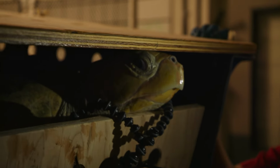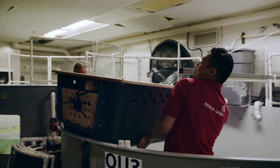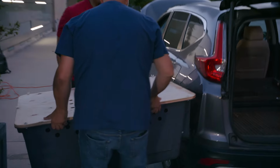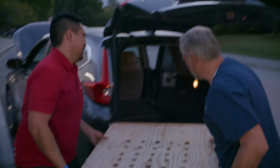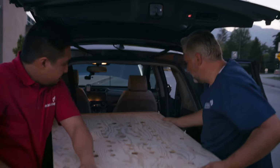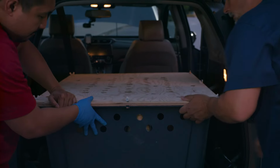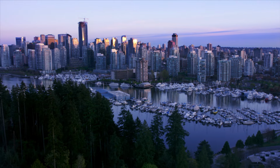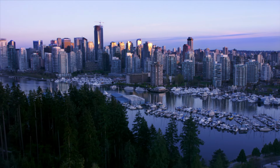We need to take Bernie from Vancouver to Seattle, where he's gonna meet a plane, and that plane is gonna take him to San Diego. So our job, bring Bernie through the border to Seattle. Getting him back to a warmer climate down south will definitely be better for him and better for the species as a whole. Dr. Marty will escort Bernie across the border to Seattle, where a plane to San Diego is waiting for him.